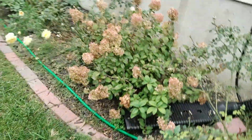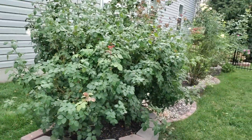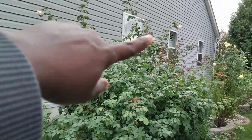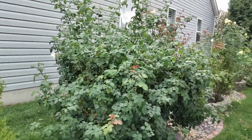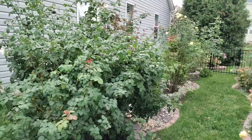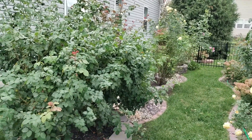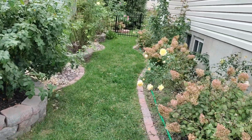Alright. Let me work my way back out here. Okay, let's pull back. Let's see who else is on the walk. This is Olivia Rose Austin. I've already cut back most of her long canes. I've got a few more to get to. I bring her down a bit because this side does get a lot of winter winds, so the wind is going to tear through this section. Anybody who's really tall is going to have some serious issues.